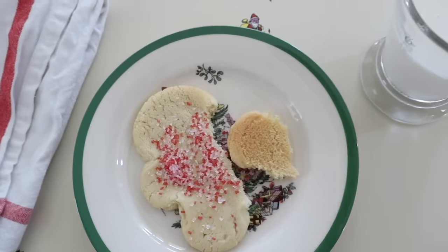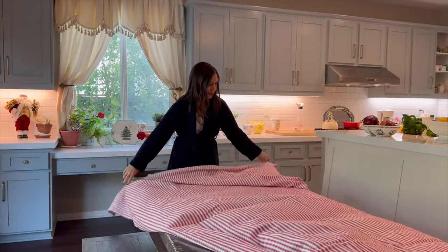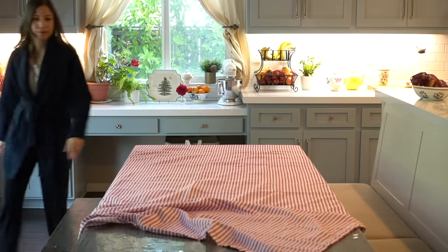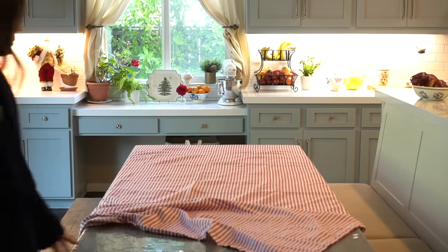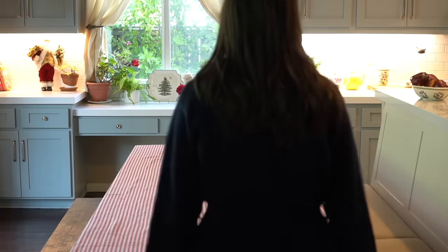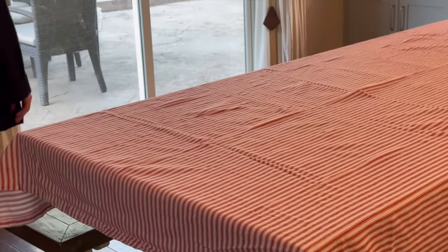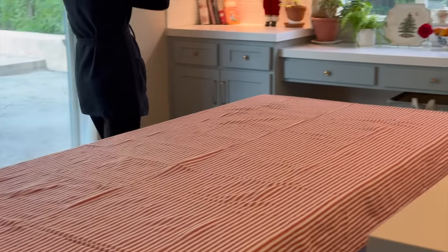As I lay the kitchen tablecloth, I'm going to recite 3 stanzas from my favorite Christmas poem by Henry Wadsworth Longfellow. I heard the bells on Christmas Day, their old familiar carols play, and wild and sweet the words repeat of peace on earth, goodwill to men.